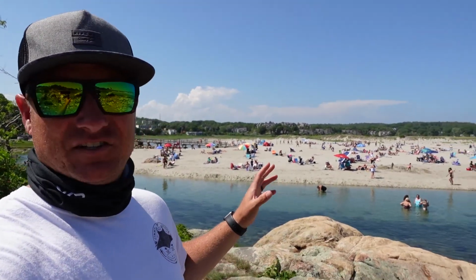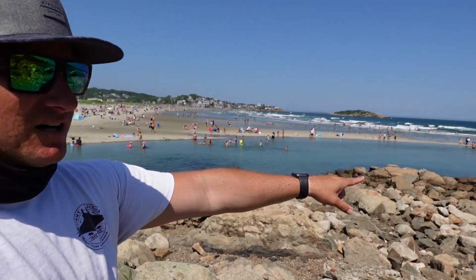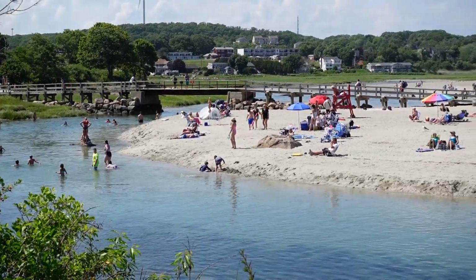All right, so we made it to Good Harbor Beach. This is one of two beaches in the area. You have Good Harbor and Long Beach. Good Harbor is without doubt the better one. You can see just how big and open it is. And it has this little river that runs through it. It goes all the way back towards that bridge, back and around that area. Super cool beach, very, very unique. I've never seen anything like it.